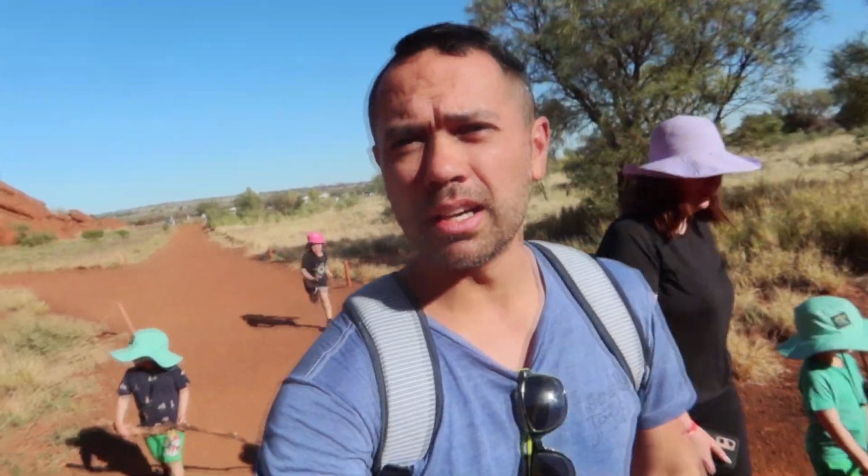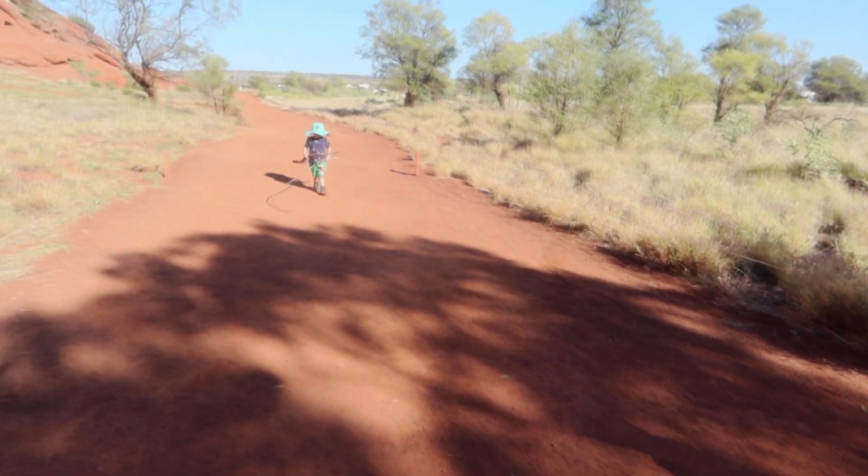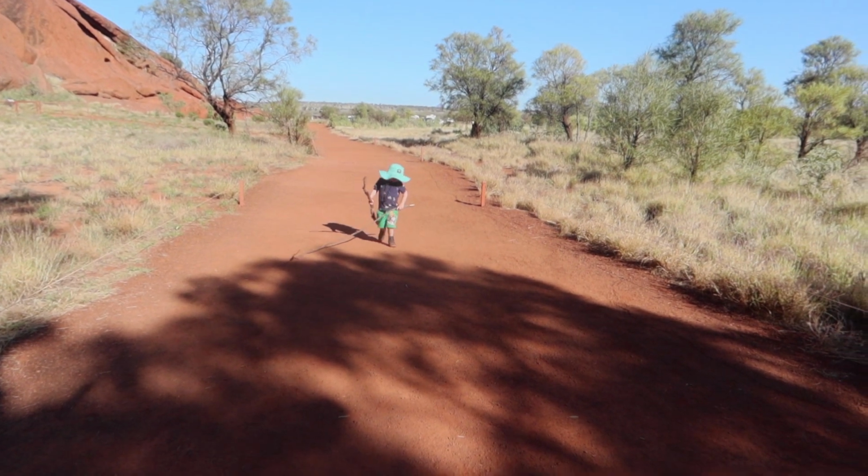So we just started our hike around Uluru. So far so good. The kids are walking a little bit. And I don't know, it's kind of surreal being here. I mean, you've always known of Uluru and how important it is. And now we're here and we're walking around. Can't go on a hike without walking sticks.